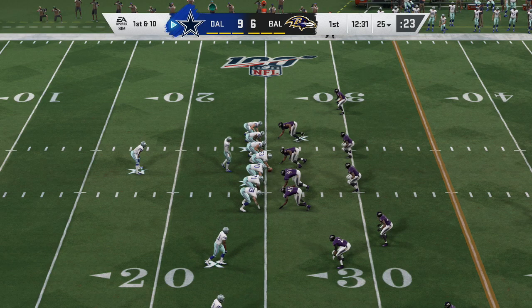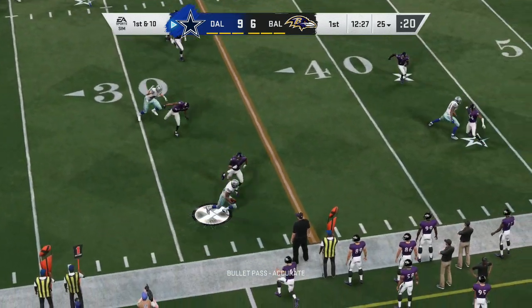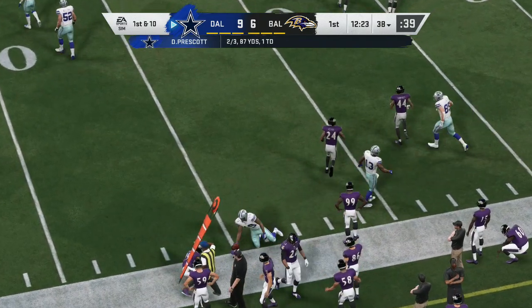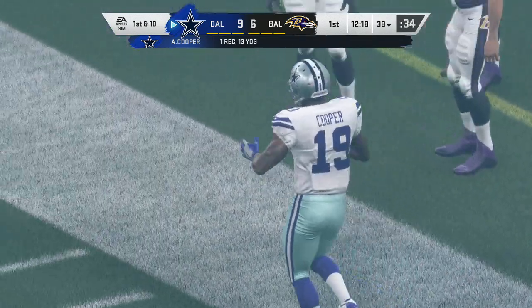You don't go away from what you did before because that worked, but you have to be prepared for wrinkles and counters because you know they'll make some adjustments. Here's a throw, complete right side to start things out. And they're able to get this one across the 35. 13 yards and a first down, Cowboys.